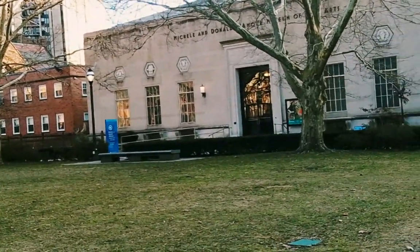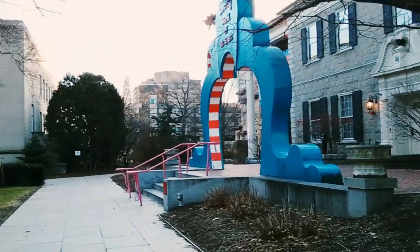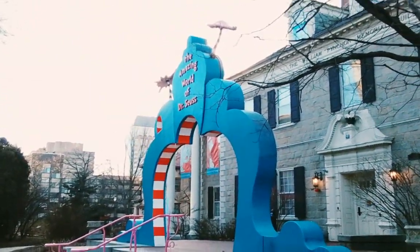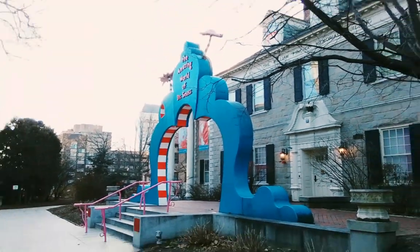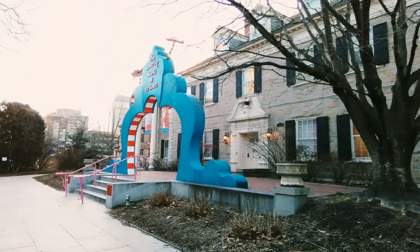And all around here, you have a lot of Dr. Seuss. So right across the way, it says the William Pynchon Memorial Building. Inside of there, they have the Amazing World of Dr. Seuss now. Of course, Theodore Geisel, or Dr. Seuss, was born and raised in Springfield, and he developed almost all of his books in Springfield.